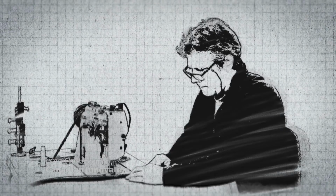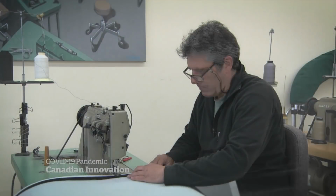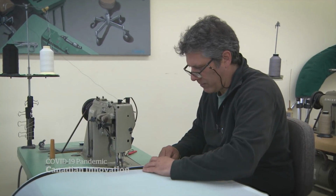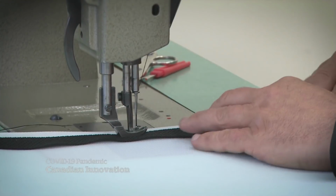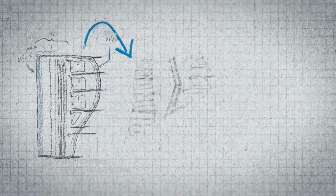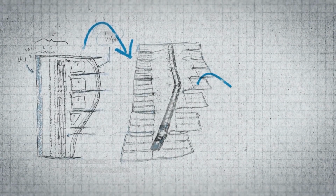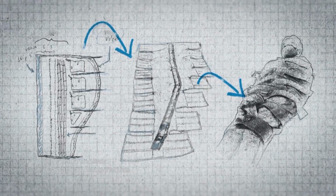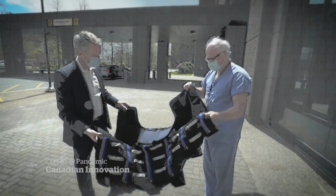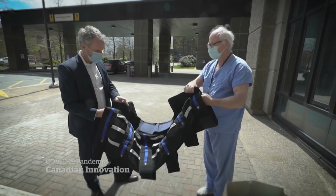I didn't know anybody that knew how to make things like this. But an old friend worked in canvas, works with the Coast Guard and the military, and he had commercial sewing machines. Nurses gave their input, how to make the device comfortable for the patient. It had to be cleanable and allow access to the front and back of the patient. And in the end, with the help of some designers and engineers in Montreal, this is what they ended up with.